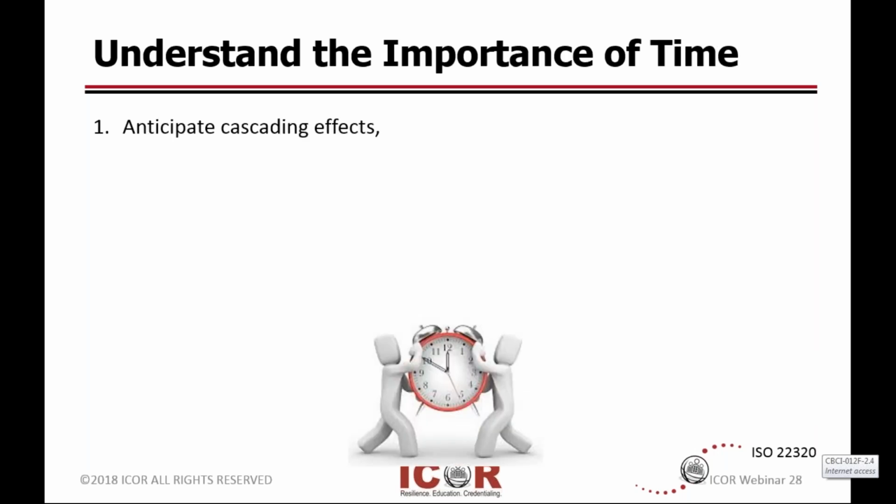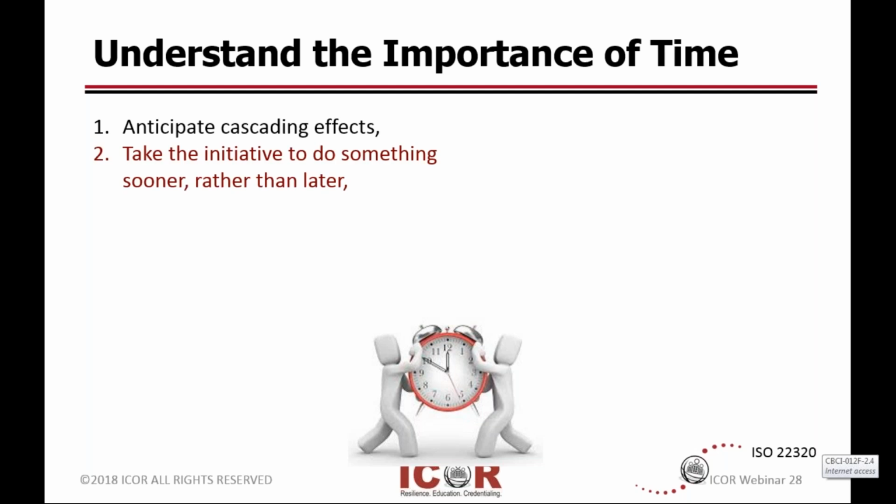The other thing to really consider is the importance of time. And you can see in the figure here, they're fighting over that clock. And that really is an important aspect for you to consider, because you need to anticipate what they're calling here cascading effects, or things that move from one thing to another, so that all of a sudden the problem was small and now it's grown to be a big thing, either because of how the incident has grown or maybe by the fact that you haven't acted in a manner that slowed it down. So here's where we talk about the importance of taking initiative to do something sooner rather than later.